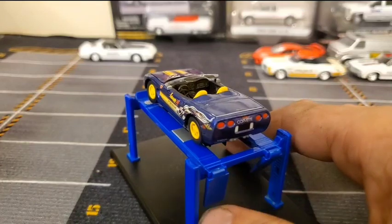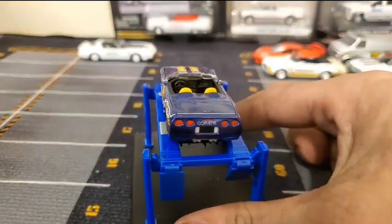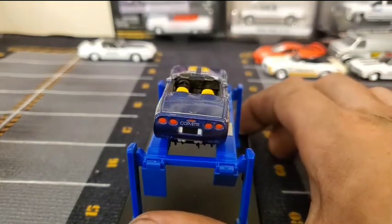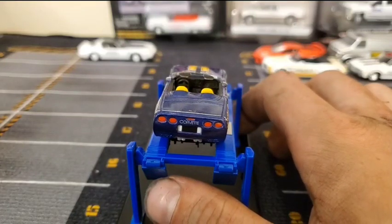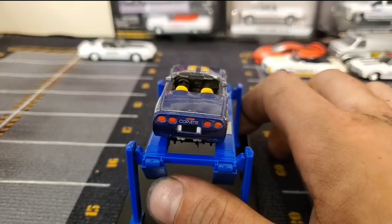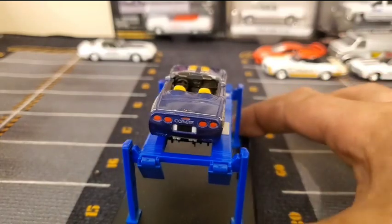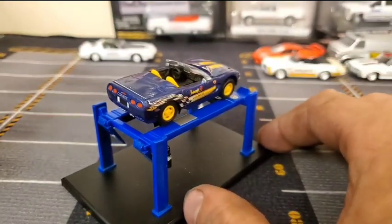But this was the first generation of Corvette to see the LS1, which is, in my opinion, one of the greatest engines General Motors has ever produced. 325 horsepower at 348 cubic inches. So although it is a 5.7 liter, it's not a quote-unquote 350 small block. It's actually a 348 cubic inch small block V8.